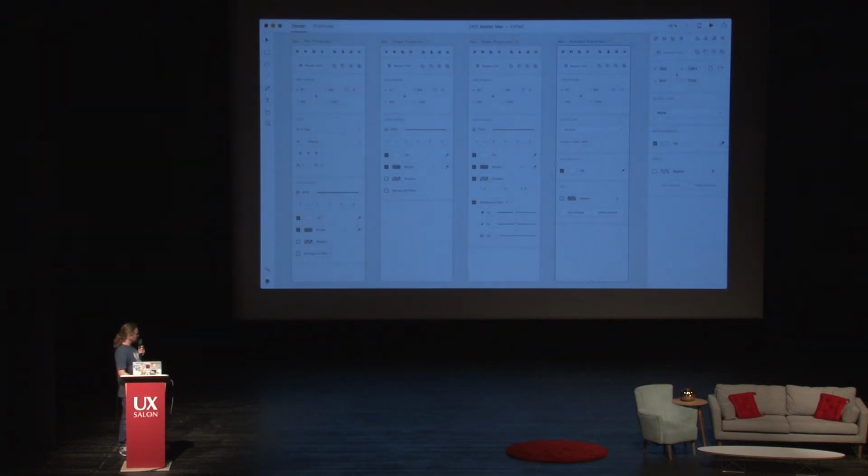And the inception part is we are actually using XD to prototype XD, which can be a bit confusing. Imagine being a designer, designing a design tool. Inside the design tool, you are designing for designers.